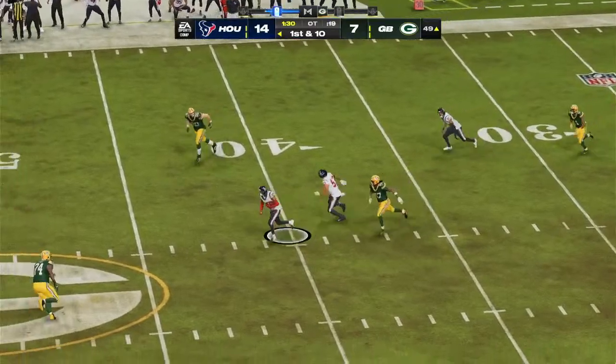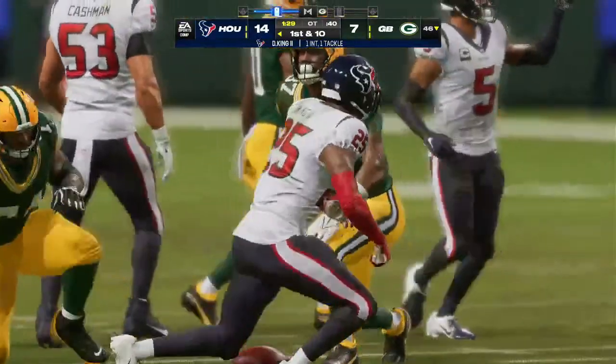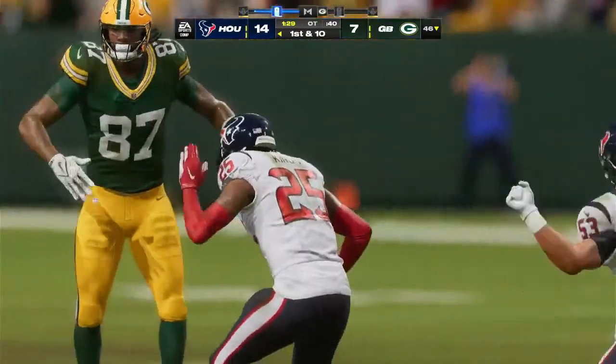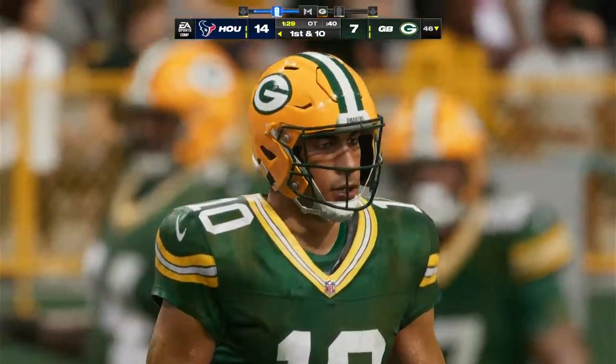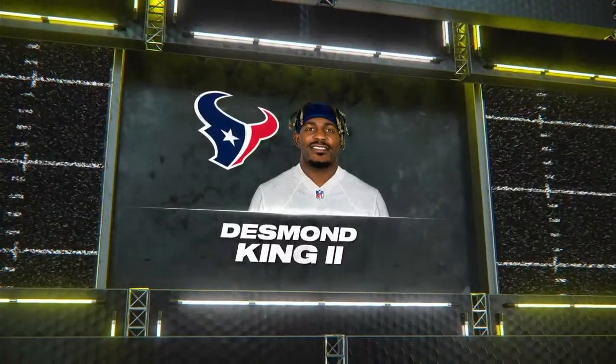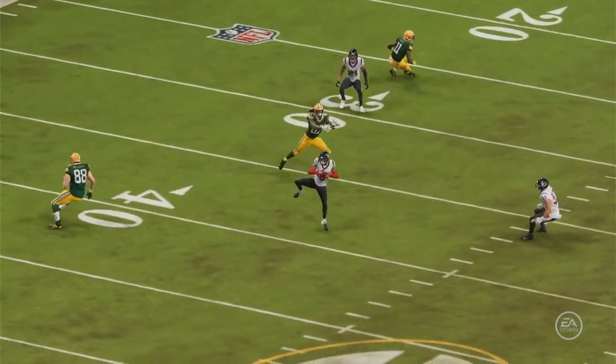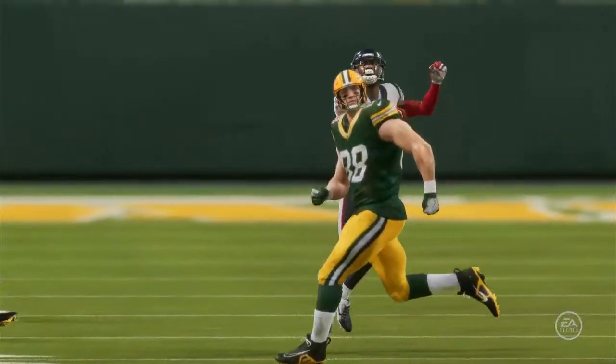Oh, it's intercepted. That'll seal it. Desmond King picks it. And the Texans are in great shape here as they take over at their 46-yard line. A costly mistake here in OT. And you know what they say, when you throw an interception like that in overtime, you don't usually get a chance to throw a second one.